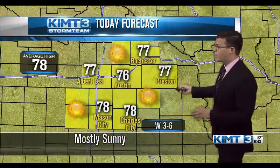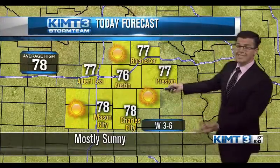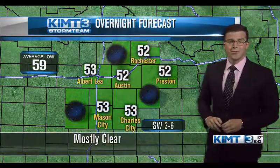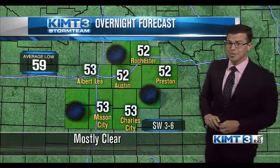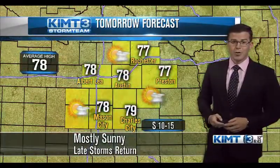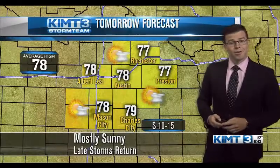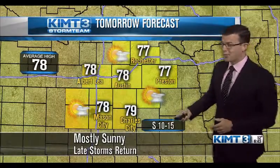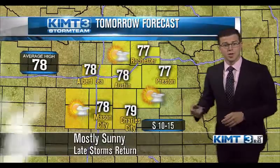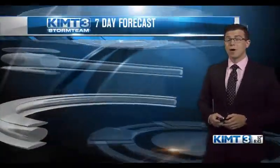Highs for today, however, as we stay dry, mostly sunny, mid to upper 70s. West winds around 3 to 6 miles per hour. For tonight, mid to low 50s, mostly clear. Southwest winds at 3 to 6 miles per hour. Then for tomorrow, back into the mid and upper 70s. However, a little bit more clouds for the later afternoon and going into the evening, allowing for some minor storm chances to return. Better chances, however, return by Friday.